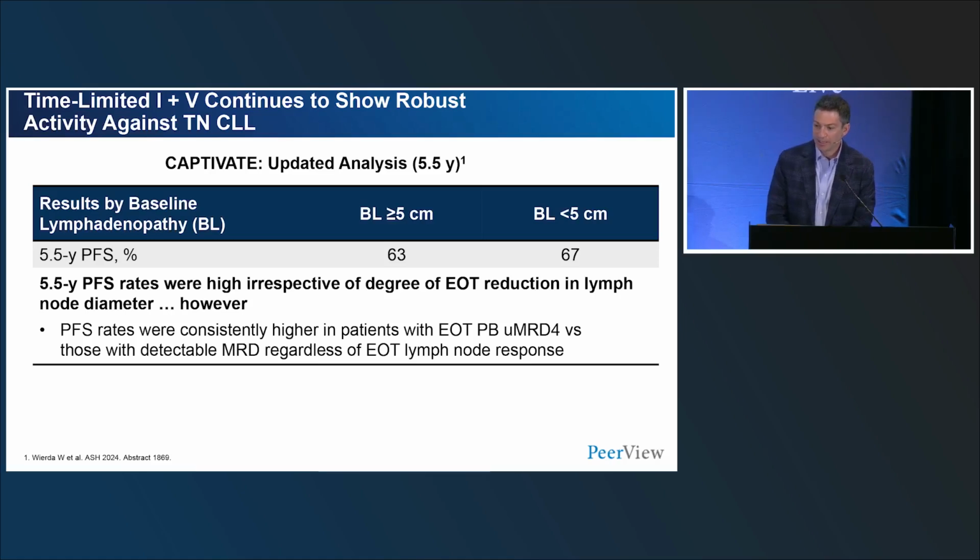Captivate is going to be updated at this meeting as well, so I thought we would highlight that here. One of the interesting aspects of this is that we know that from venetoclax obinutuzumab, patients who come into that regimen with bulky lymph node disease seem to have a shorter PFS than those who don't. So they did this analysis of Captivate where they did the same thing.